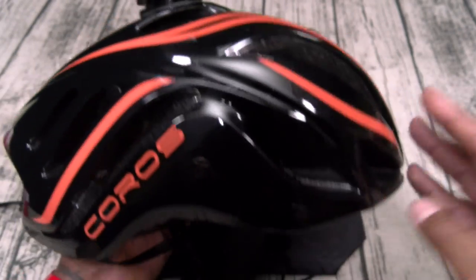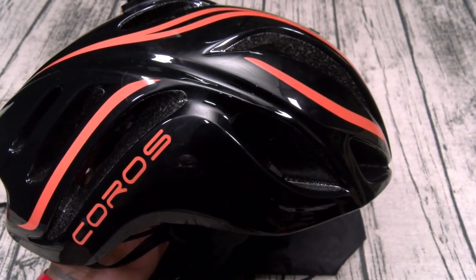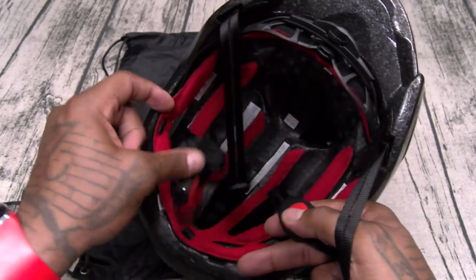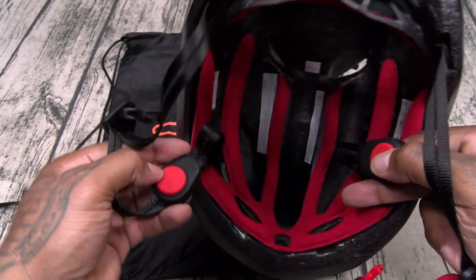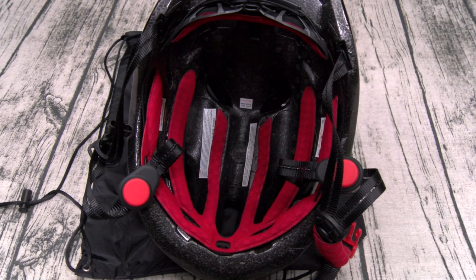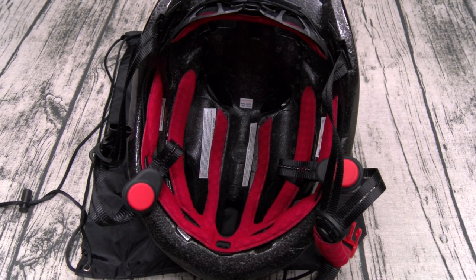This helmet has bone conducting technology built into it. So if you see these little rubber stops right here on the sides, these act as bone conducting speakers. Now I'm gonna be honest with y'all, they're not the loudest in the world. I'll give you a little demo real quick. Let me grab a phone.